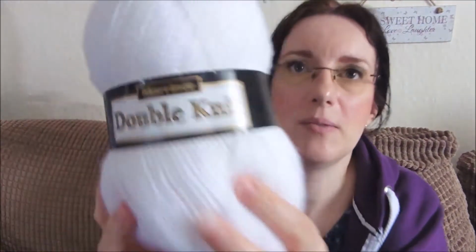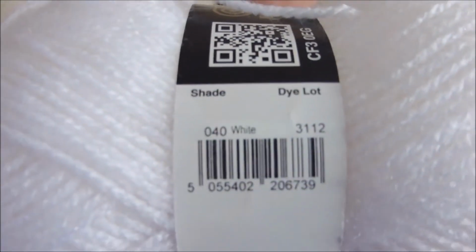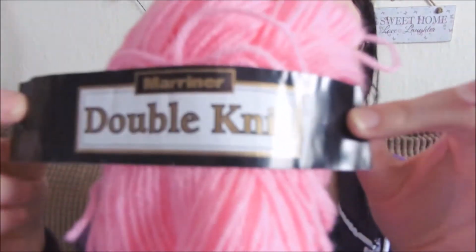So for the whites of the eyes and the teeth, I've used Mariner double knit. This is all out of my own stash, and it's shade 404 white. This is one of the newer codes. You should still be able to get that. Obviously I used just a tiny small amount out of that. This ball was already part used anyway, so I've not used as much as it actually appears. But again, it's Mariner double knit.